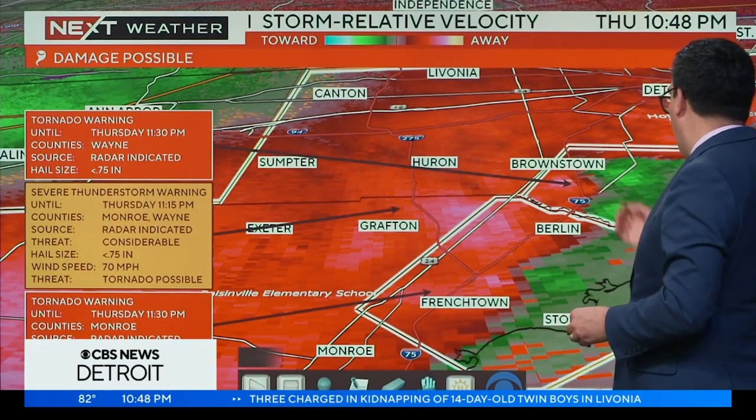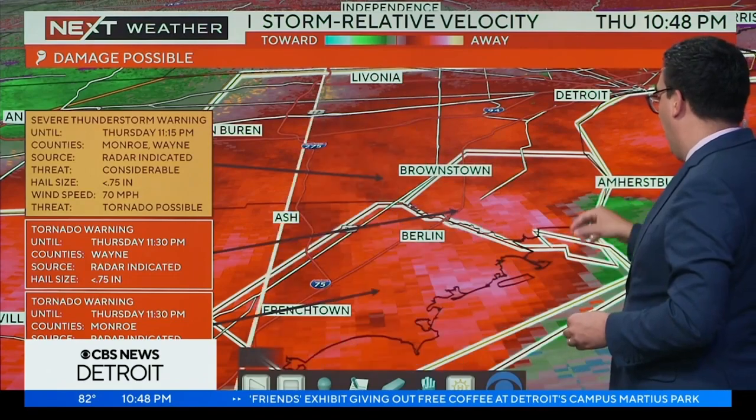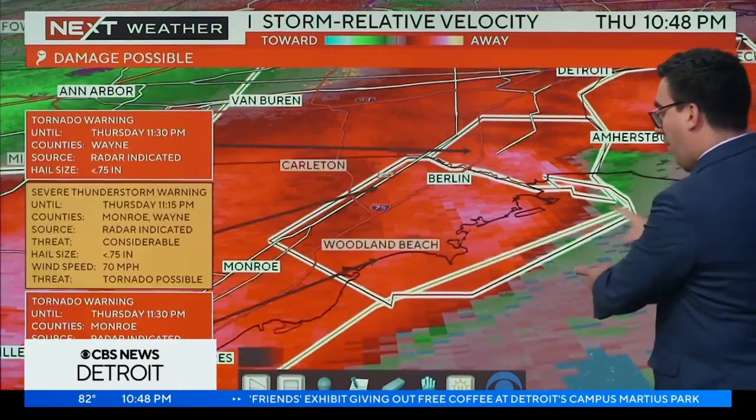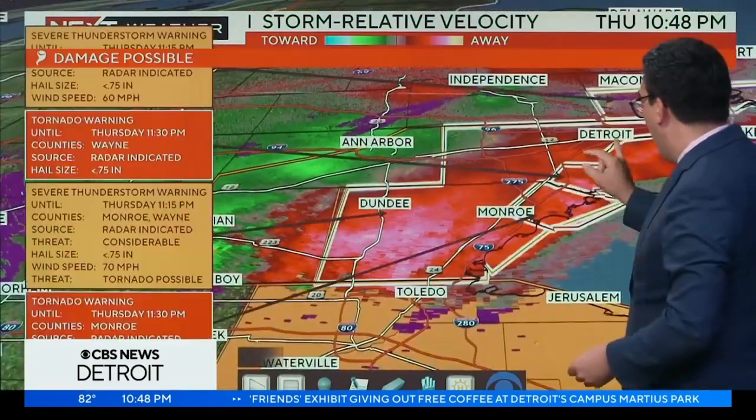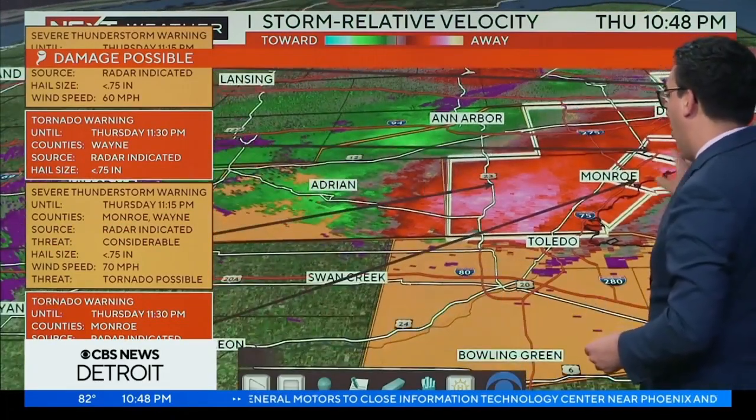One, again, heading towards Stony Point. Another one heading toward the east here. Trenton, you've got Grosse Isle as well. You can see now moving over Grosse Isle, out over the water. Those two tornado-warned cells are probably going to be canceled here very shortly because that's almost done.